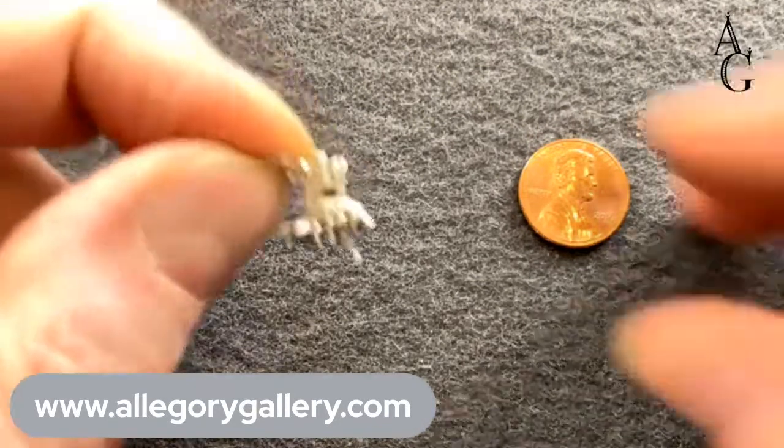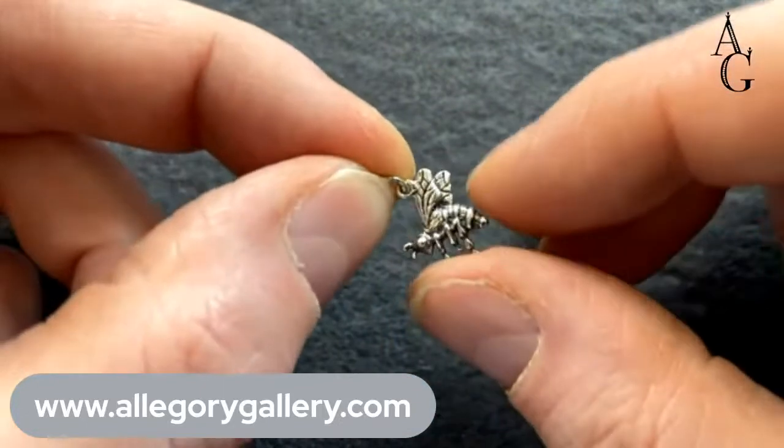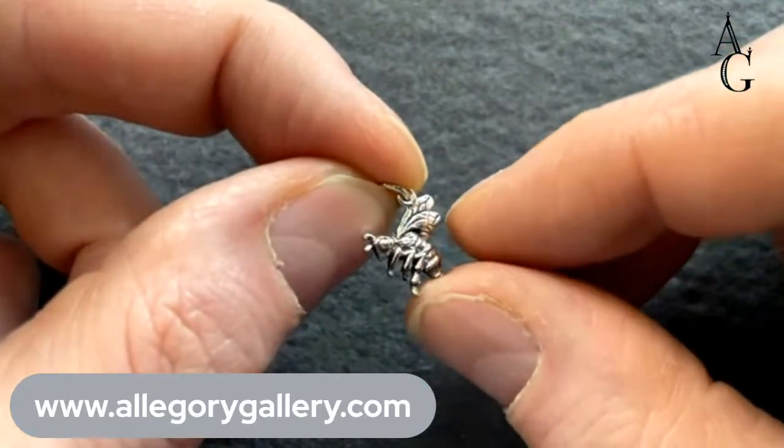I love this bee. This is one of my favorite bee designs, with his little legs hanging down.